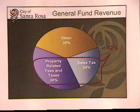On the expenditure side, I mentioned some of the services that the general fund provides, but public safety, police, and fire make up about 64% of the resources spent in the general fund. So that's fire stations. The city has 10 or 11 fire stations, I forget the exact number, and it has police services throughout the community.